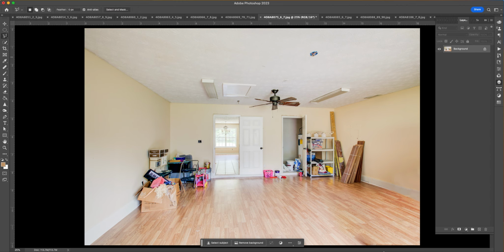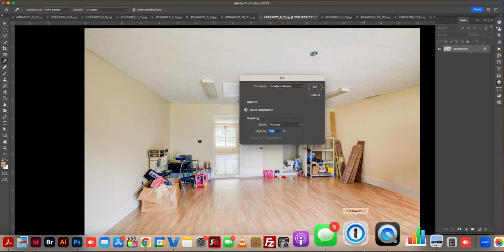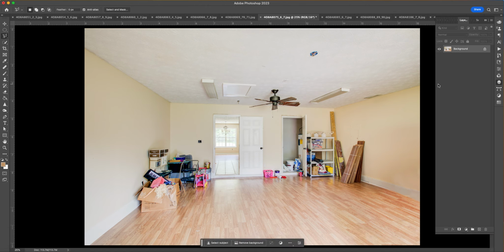And then we'll select this area right here, which is just a little weird. And it should be able to make its own, yeah, perfect. Look, see, we got rid of the mattress. Yay!